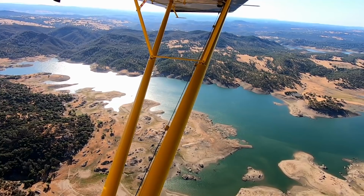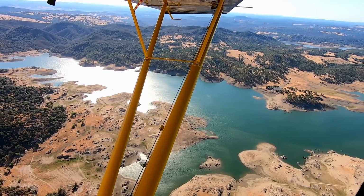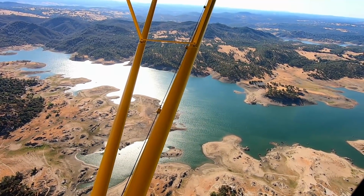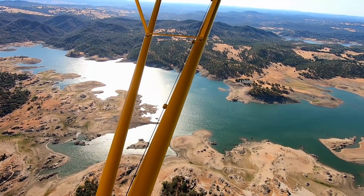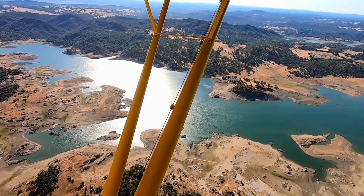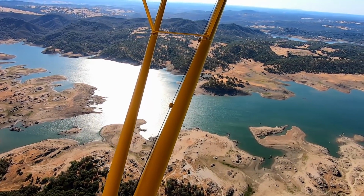And so one day Earl was landing his lake amphibian here on Folsom Reservoir. For some reason, according to Earl, the nose gear doors failed, opened up on landing. The aircraft immediately filled with water in the nose and flipped upside down with passengers in the aircraft. A very, very hazardous situation.